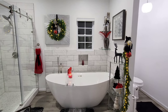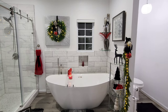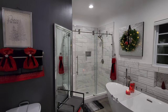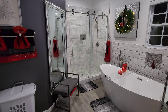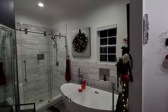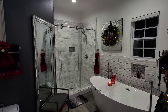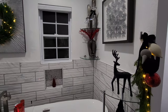You have landed on Holiday Boulevard here in our master bathroom. I'm thinking so far this has been the most festive and fun room that I've decorated this year. I wanted to add pops of red, black, and there's already enough gray in here, but I did put a splash of gray in here as well. So I want to tell you briefly where the items are from.